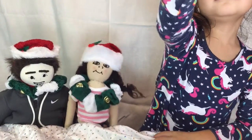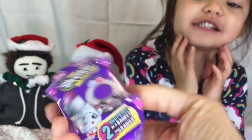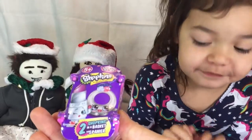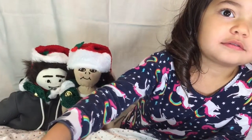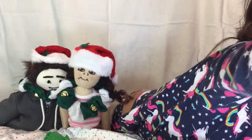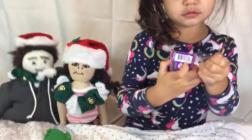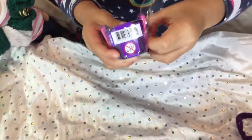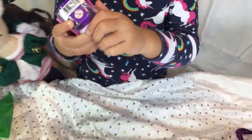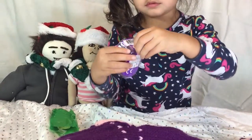Oh. All right. Ooh, what's this? My favorite, Shopkins. This is Shopkins in the basket. Cool. The scissors? Be careful with scissors, everyone. You've got to be careful. What's inside? Wow, your opening skills are really good, Kelly. You're an expert. You're a pro at that.